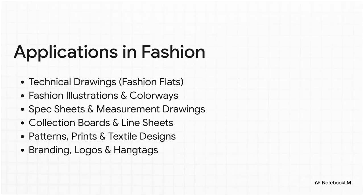Let's take a look. Illustrator is a true workhorse. I mean, it's used for the most critical stuff, those technical drawings we call fashion flats. But then it's also used for the fun stuff, like exploring color options, designing prints and patterns, and then for all the business side, like spec sheets for factories, entire collection boards, and even branding, like the logo and hang tags. It is literally everywhere in the process.